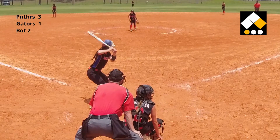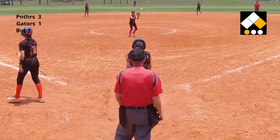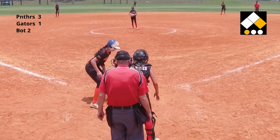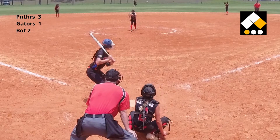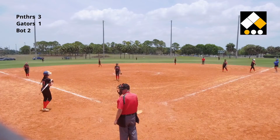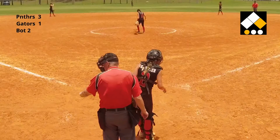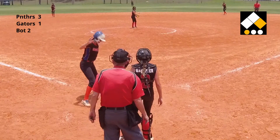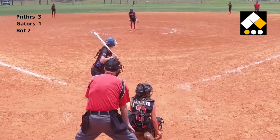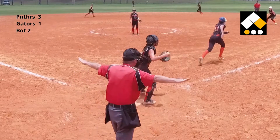And here we go with the 2-0 pitch. And that's in there for strike 1. Here comes the 2-1. And that gets fouled back, and the count comes even now at 2-2. And the 2-2 is a swinging strike 3.